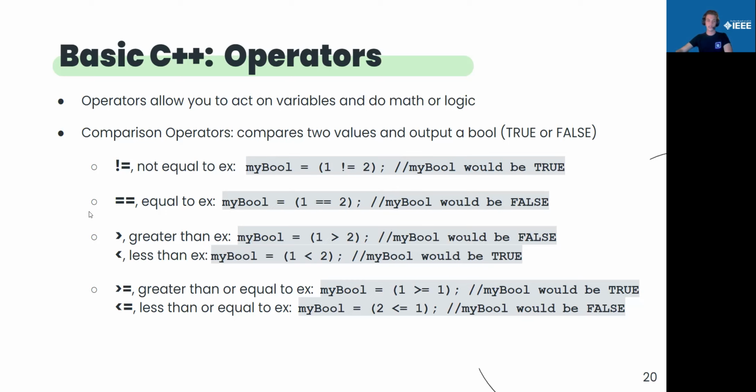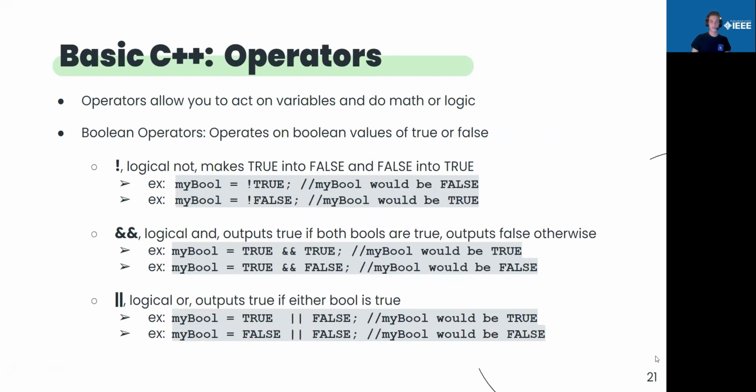Next, we have the double equal sign, which means equal to. So myBool equals 1 double equals 2. This would output false, basically, because 1 is not equal to 2. So it's false. Then we have greater than and less than, which pretty much makes sense. And then greater than or equal to, and less than or equal to, which also is pretty much what you would expect from them.